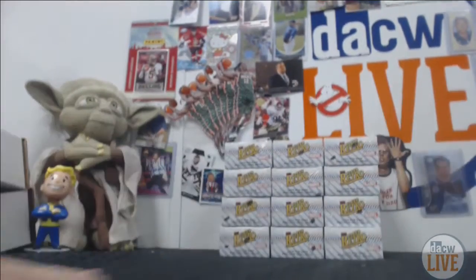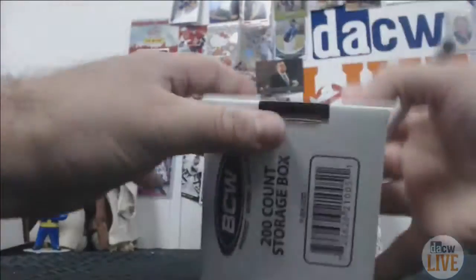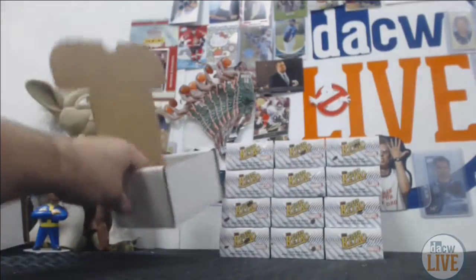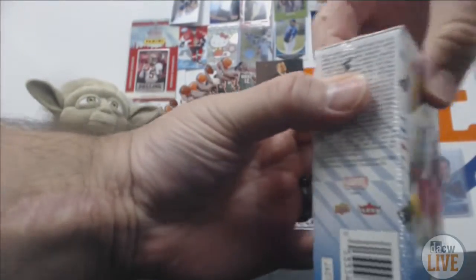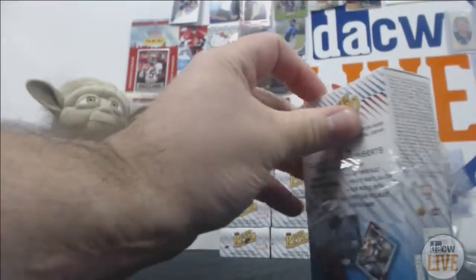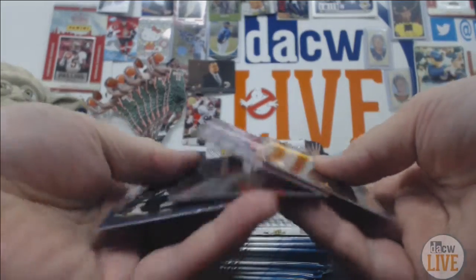All right. So this is how it's going to work. I'll do it on the side. All right. So here we go. This will be mini box number 1. Oh, you silly goose. There we go. All right, so this is mini box number 1. We do the draft afterwards. That way everybody still technically has a shot at having that first pick.